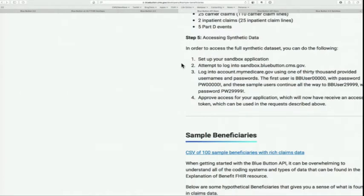Another thing, again buried deep in the documentation, you'll wonder, how do I find those users? Well, you see this bit over here: BB user, 5 zeros, going through to 29999, with, imagine what the password might be, PW, the same number and an exclamation, right? If you know that secret, and you can find it in the documentation, so there's your test for the week, right? Go find that. You can get at any one of those 30,000 records, those users.